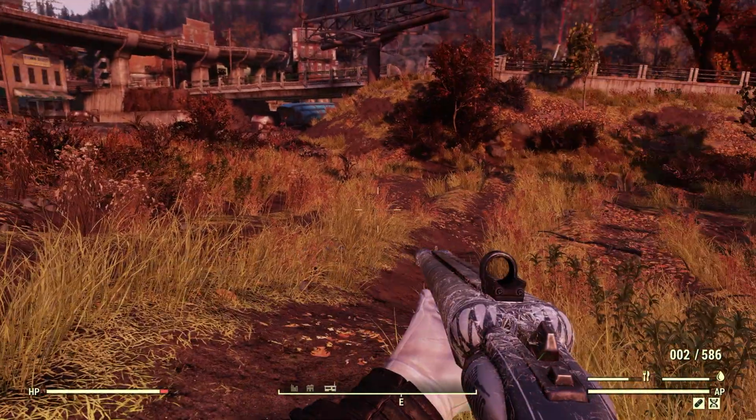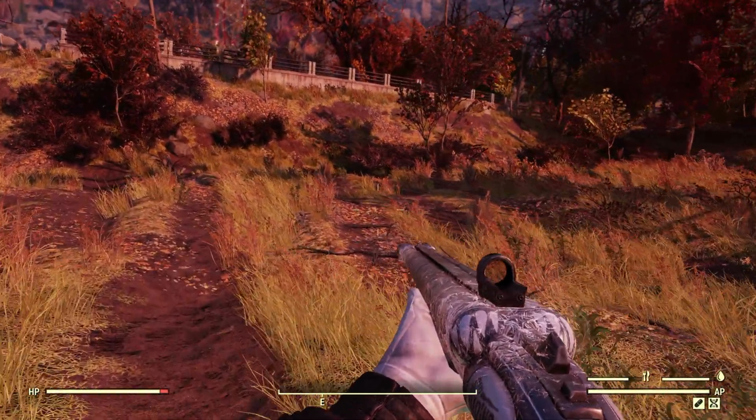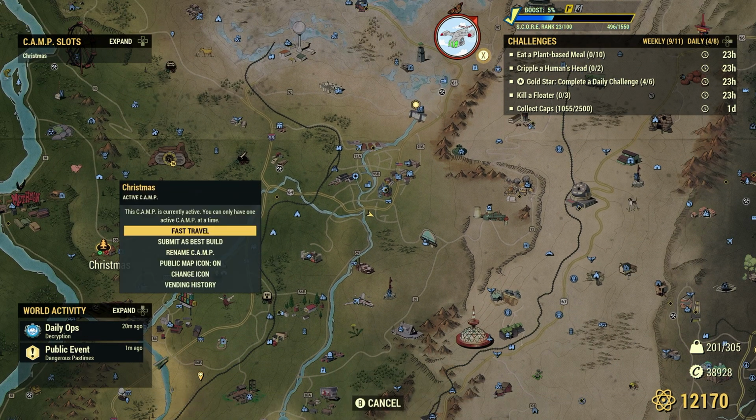And again, as soon as you pick up that corn and razor grain, you're going to learn those simple recipes, and your character will always have those recipes, all right? Let's head back to our camp here, our Christmas camp.